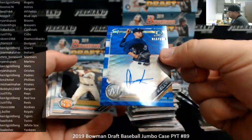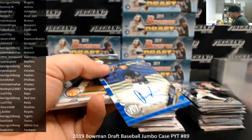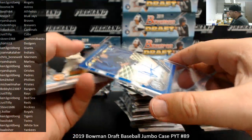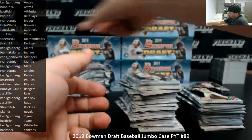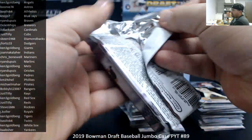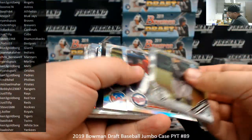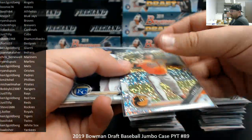Blue Wave Refractor Auto to 150, Antoine Kelly, Brewers. That's going to Dole Whips. Nicely done. You're hoping for anything, Brewers. Well, we got you. We got you in anything. Happened to be numbered and happened to be color, which also helps. DL Hall, Sparkle for the Orioles, going to Ryan Dupuy.